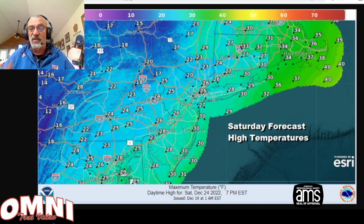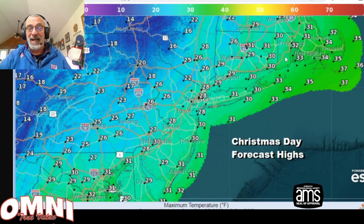We may very well spend the daytime Saturday in the upper teens and low 20s for highs, or maybe a little higher than that. Let's put a range of, say, between 18 and 25 from inland to warmer urban areas. It'll still be windy, but Christmas Eve will be dry. The core of the cold air will come in during Saturday night. We'll be down in the teens and single digits.